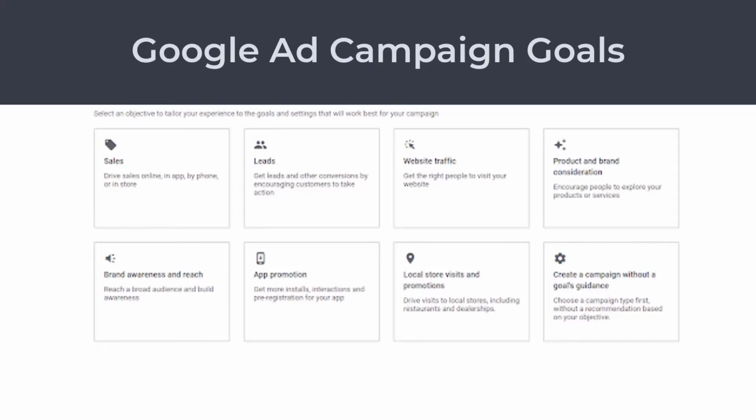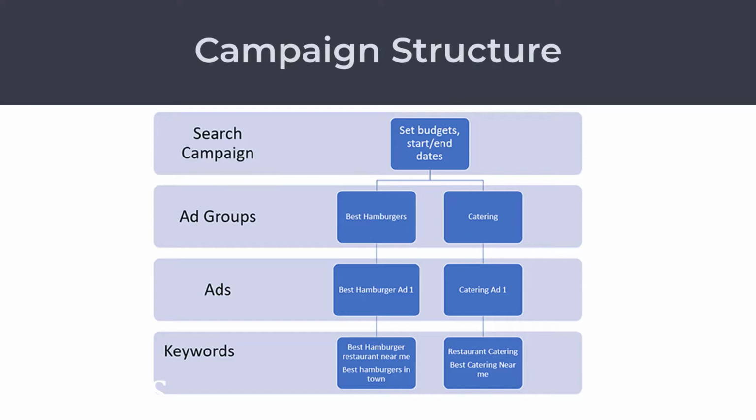Let's talk about search campaign structure. Google Ads is a very organized platform and a logical ad platform. It operates best when you're organized as well. The general structure of a campaign is the campaign followed by ad groups, followed by ads, followed by keywords. At the campaign level, you will set budgets and start and end dates, for example.